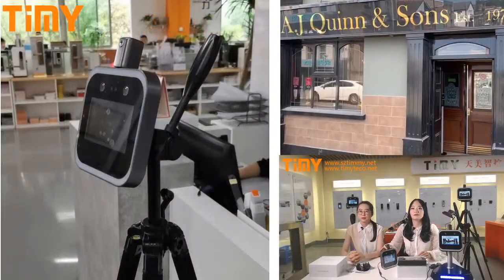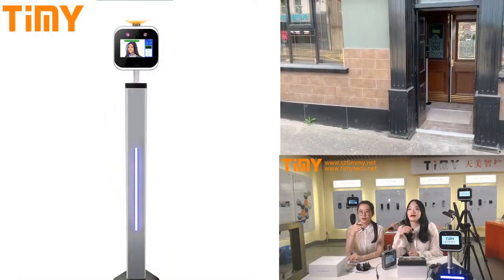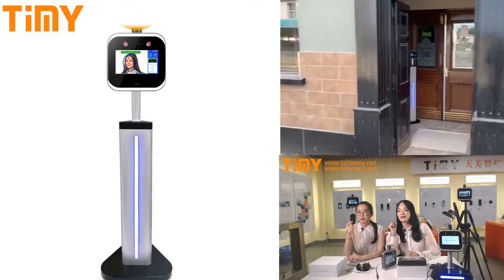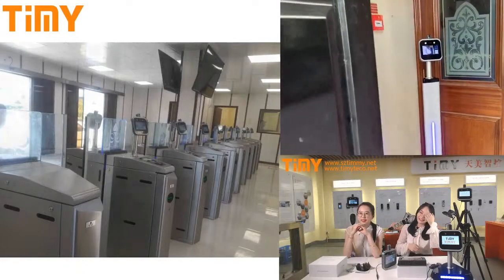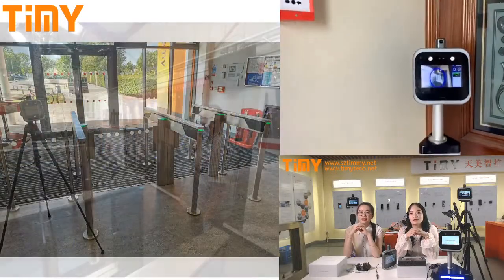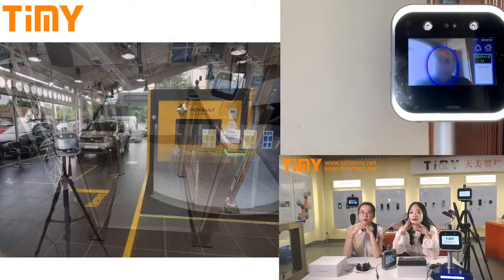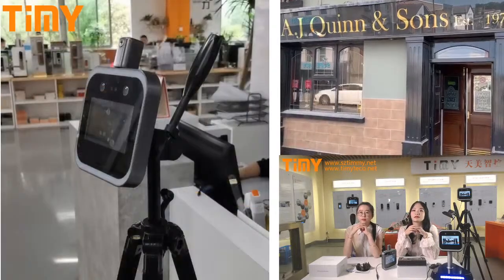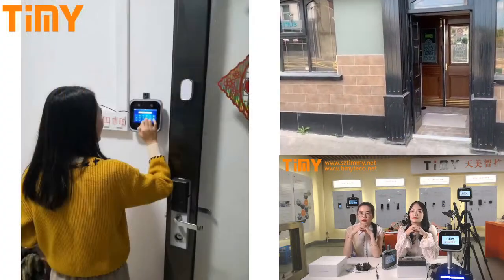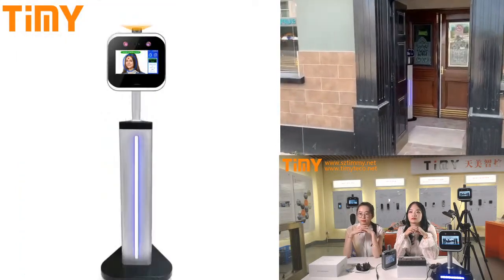The video. This is for our own office. This is for access control, and there is the stand. That is our Italian customer, a coffee restaurant in Italy. And this is the UK, a car factory, a Renault. And this is our Egyptian customer, used for a train station. Access control, stands. So it can be used in many different places.